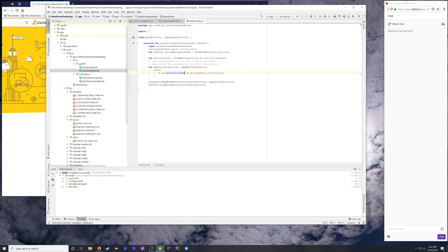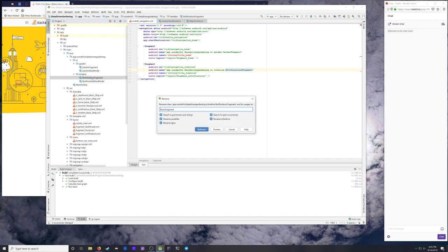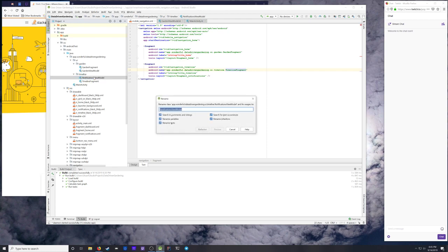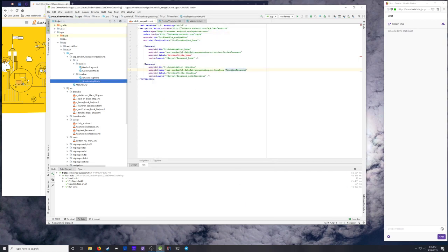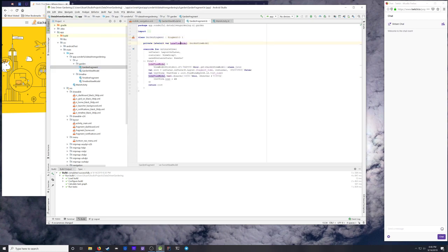Dashboard is gone, so that can come out of here. RID. Yeah, no, that is timeline now. Notifications fragment, yeah, again. Timeline. Shift F6. Timeline view model. Property. Yeah, we want to rename that. So I guess I didn't rename that one in the garden view model. In the garden fragment, sorry. Yeah.